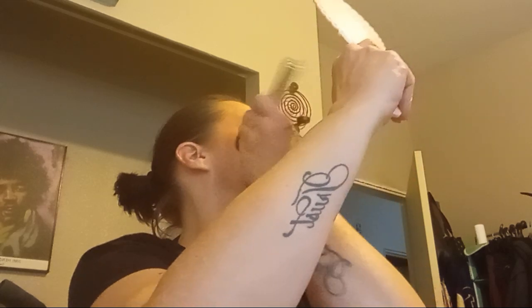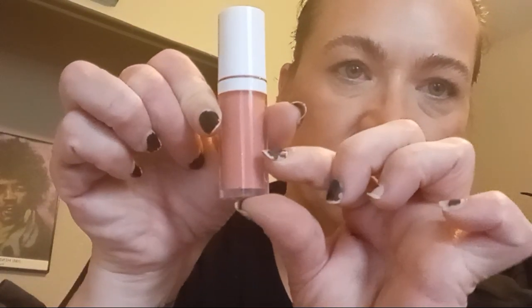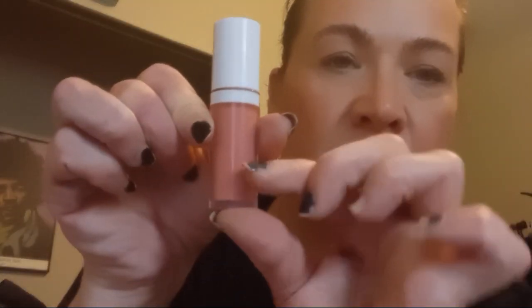I love this. I use this so much. This is my most used blush, and it's already down to here, and I just got it this year. It's one of the more recent ones that I got. I got it in, I think, July, and it's down to here. I used it for like a month straight, that and this together, because I loved them so much.